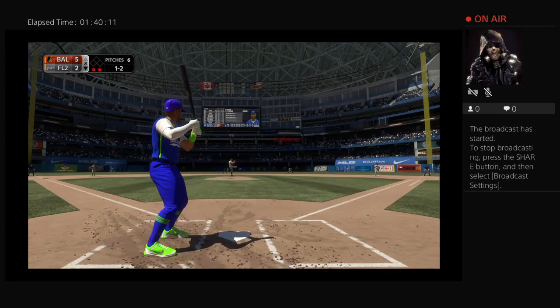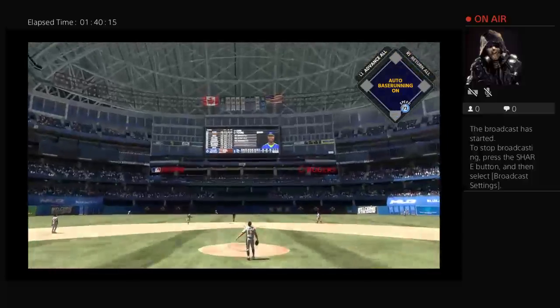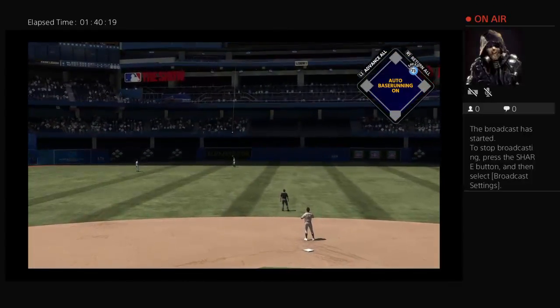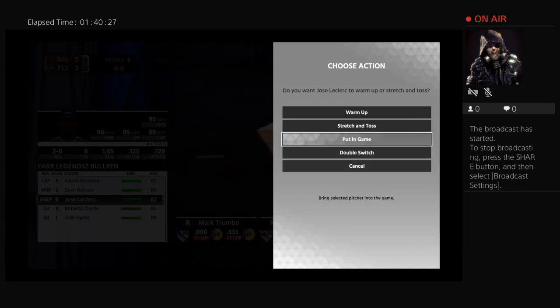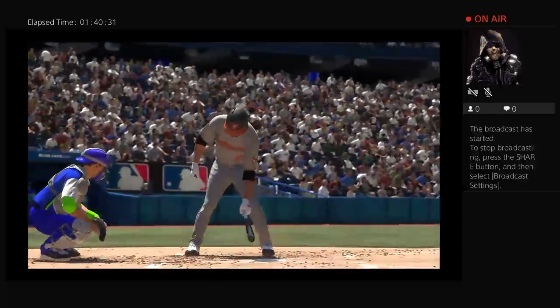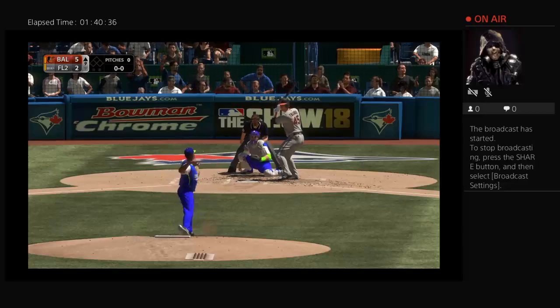The 1-2. High in the air out to center field. Jones will wait on it. And that will retire the side. Jose Leclerc enters from the pen to start the 9th inning as he'll try to keep the score right where it is heading to the bottom of the 9th.